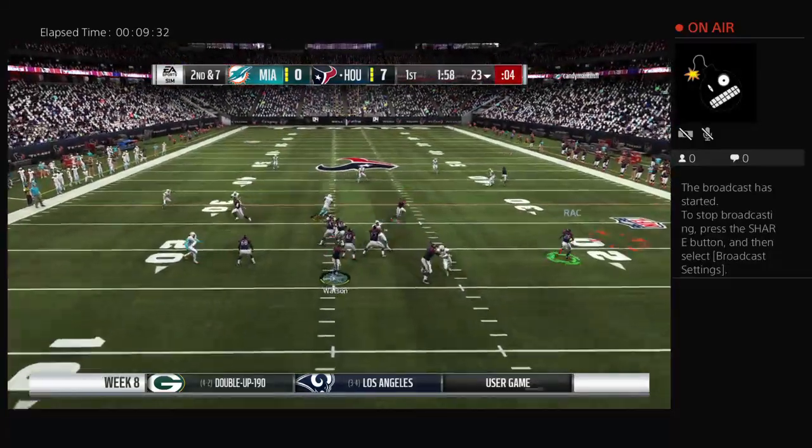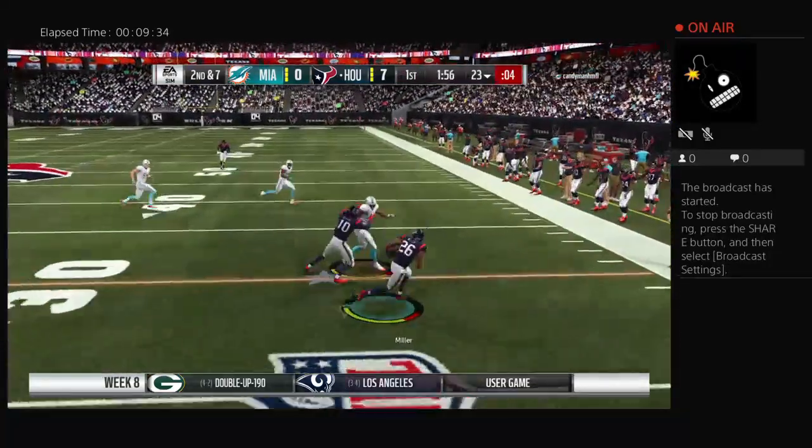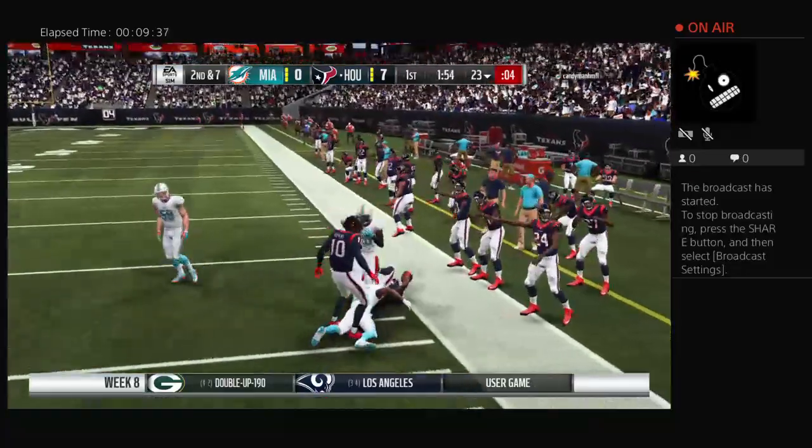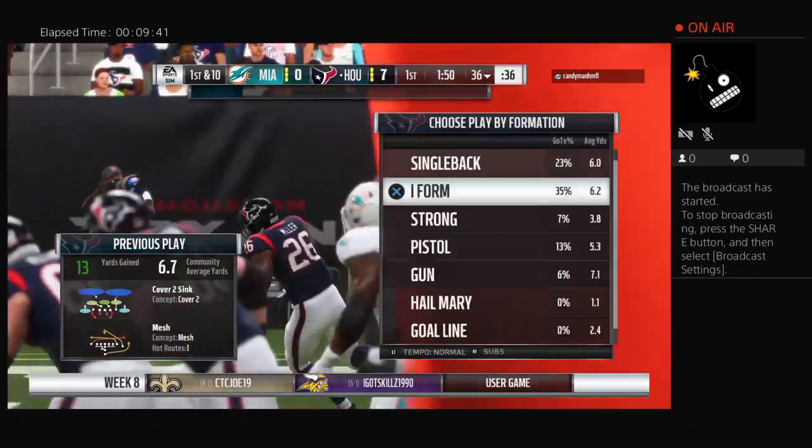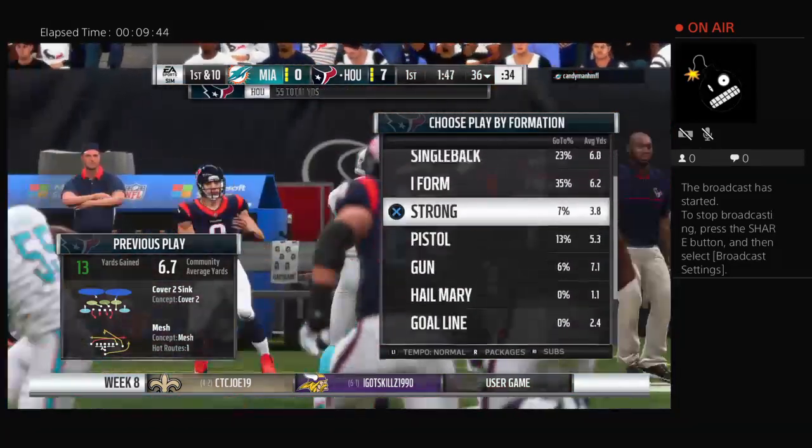On second down, here's Watson. Dumps it complete to Miller. And he's taken down, but able to slip across the 35. A fresh set of downs on a gain of 13 there for the Texans.